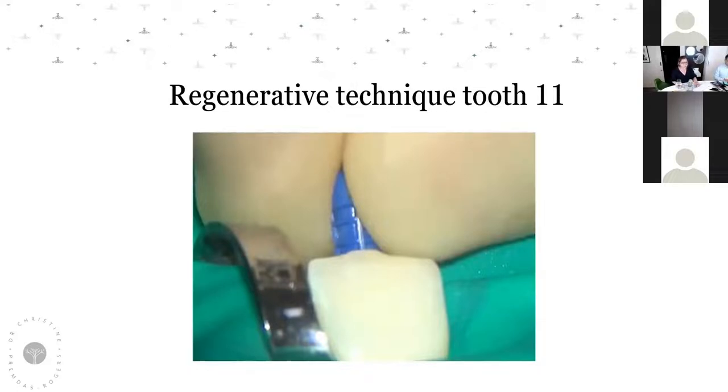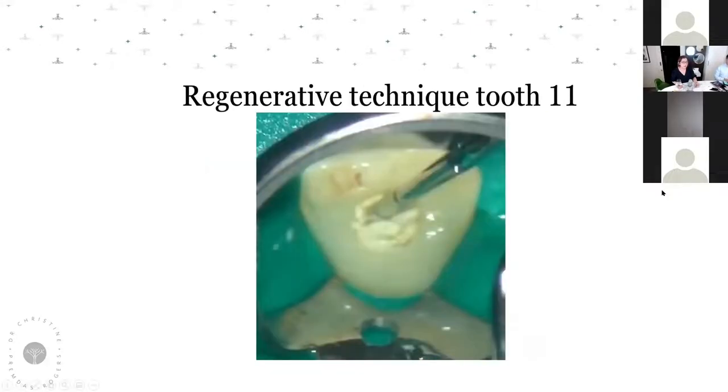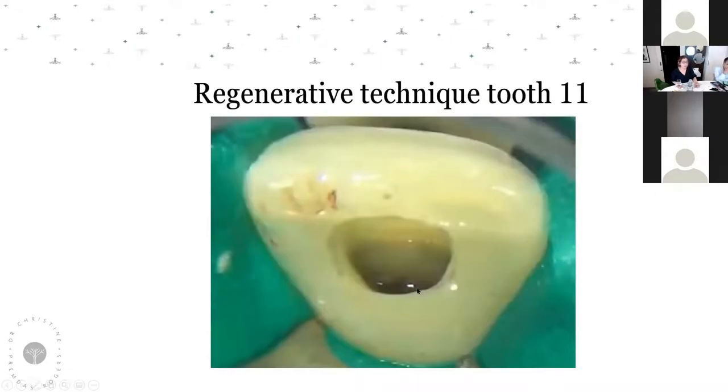So we take the file and we deliberately introduce it beyond the original working length. And we can just about see some bleeding here. Now, we have to use magnification for this. One of the really difficult things to do is to have some control over the volume of blood and actually getting it to form a blood clot.